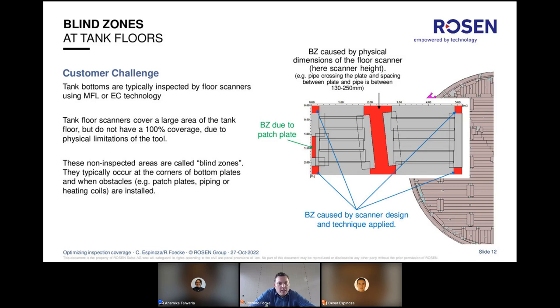Here at the edges, marked with the blue arrows, there are some uninspected areas due to the physical design of the tool. I will come to that in the next slide. And there are also obstacles in the tank, like pipes, heating coils, and supports, where the tool cannot crawl under or around. So there are also uninspected areas, which, for example, are marked here in the middle. And these uninspected areas we typically call blind zones.